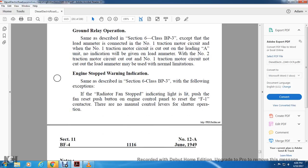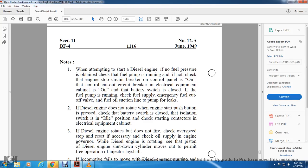Engine stop warning light, same as described in Section 6, Class B3, with the following exception: if the radiator fan stopped indicating light is lit, push the fan reset push button on the engine control panel to reset the F1 contactor. Normal panel control and shutter operation follow.